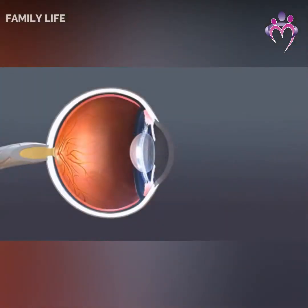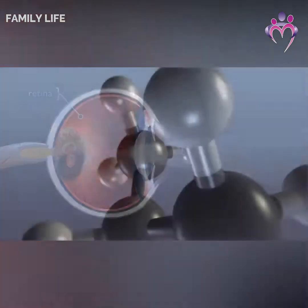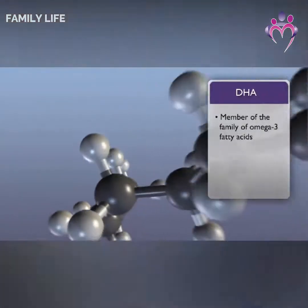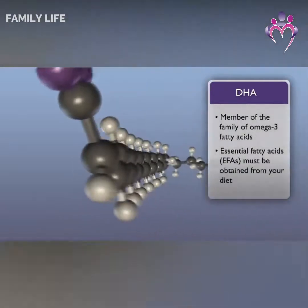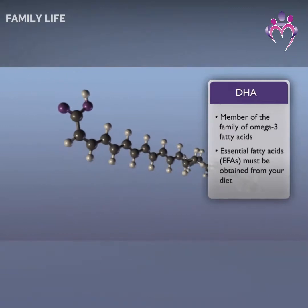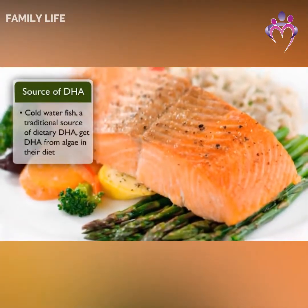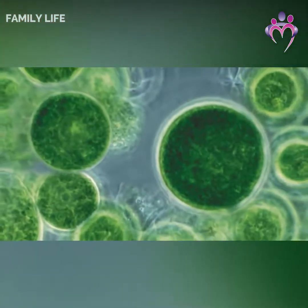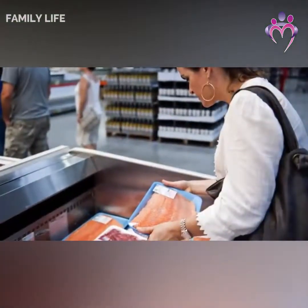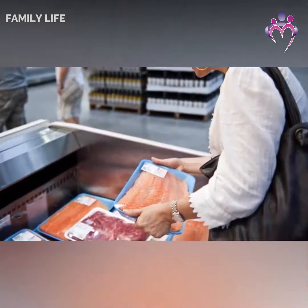DHA is also a primary component of nerve cells in the retina, the light-sensitive tissue lining the inner surface of the eye. DHA is a member of the family of omega-3 fatty acids. Essential fatty acids, or EFAs, must be obtained from your diet. Cold water fish, a traditional source of dietary DHA, get DHA from algae in their diet. However, many fish today are farm-raised and fed corn and soy meal, and only wild salmon and trout consistently supply DHA.